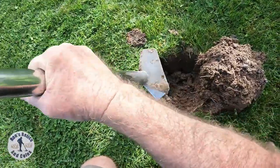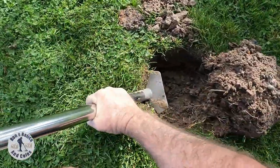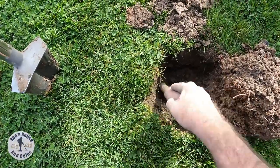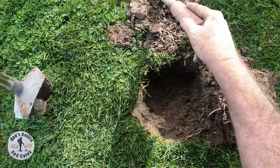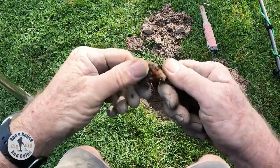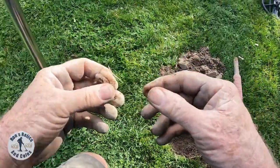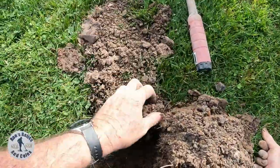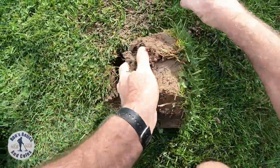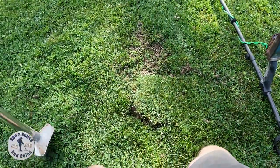Right, straight down there. Okay, got him out of the hole. What the hell's that? Not a florin anyway. Bit of rusty steel. Righto. See you on the next one.